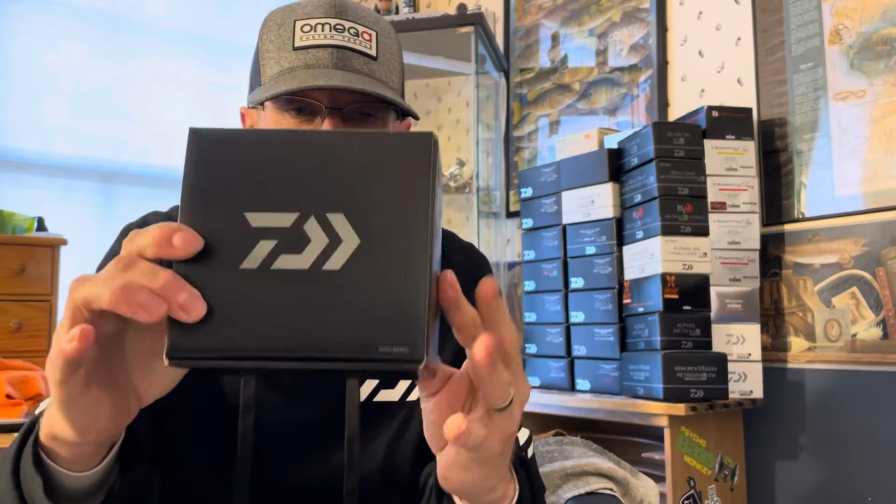So this is what I picked up. It is the Steez AII. I didn't really get a chance to break it down when I was at the Classic. I haven't really had any in the shop. So I'm going to compare it just because it's such a pricey reel.